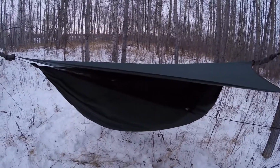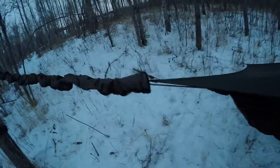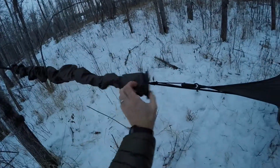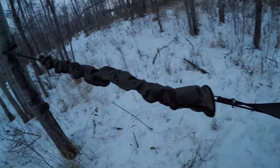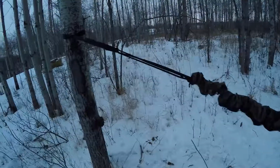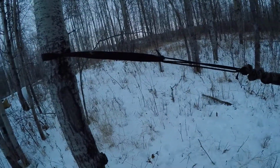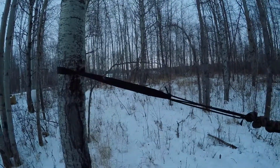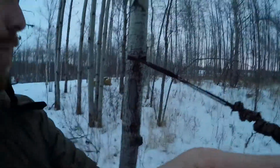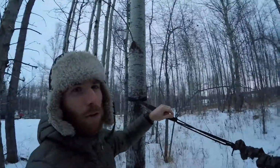The rain fly is made specifically for the hammock and comes with it. So do the snake skins, as these are called. It's kind of a light silnylon here, and they're pretty awesome. I might show you how those work at some other time. It comes with tree straps, and the way they show you how to do it on the site is to double them up, wrap it around the tree, and then tie it through both of these loops.